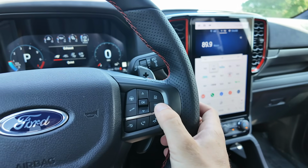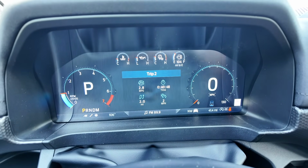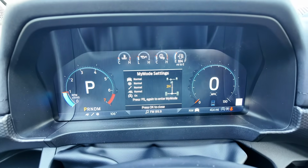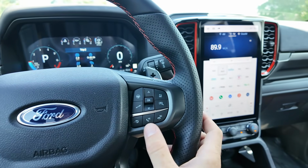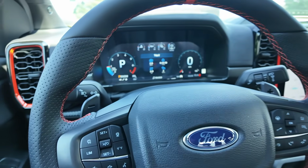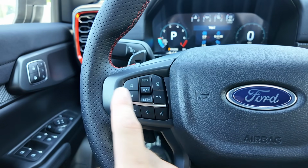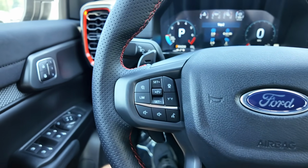Now you also have an R button. So this will go through your My modes basically and set up the vehicle to your liking. So you can quickly push on this and have all of those ready to go and customized. Now you also have Bluetooth controls. There's a back button as well. Massive paddle shifters on both sides. And then on the left side, you have your cruise control settings, distance pacing, your volume, and Bluetooth controls.